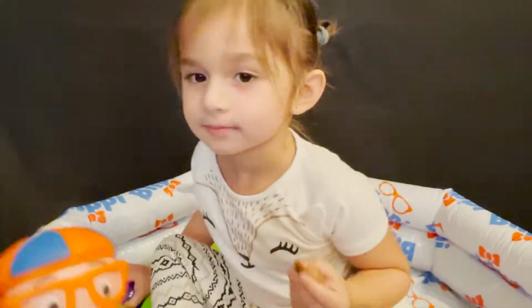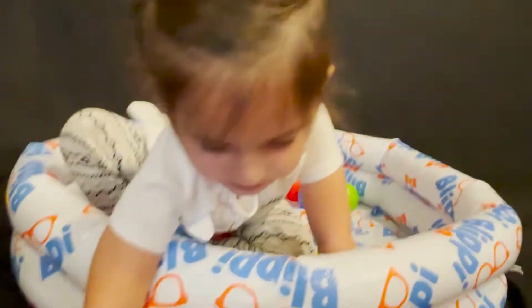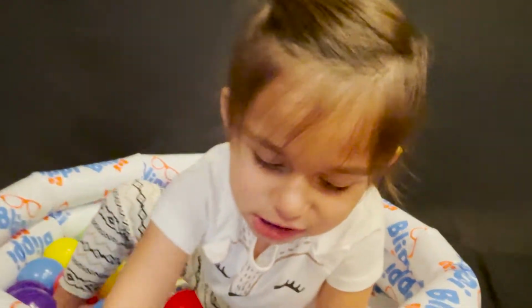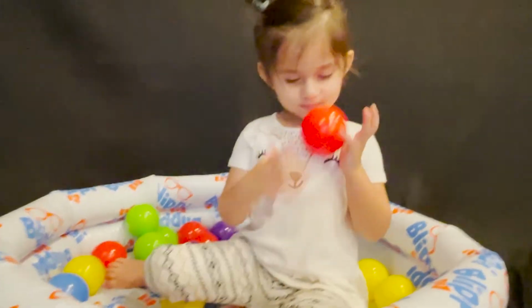Oh, that's so cute. We got Blippi, the monkey, the kitty cat, the elephant. So, what other surprises could be? There's one. One more. One more surprise. Could it be in a red ball? Okay. It's a red ball. Let's open it.